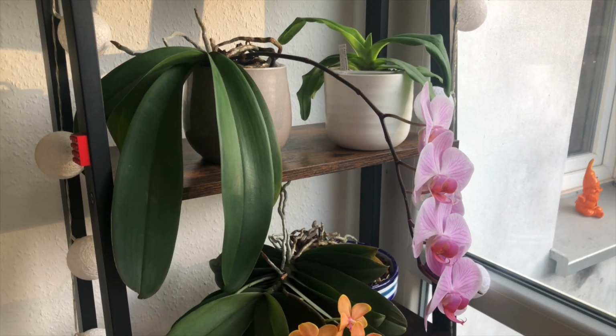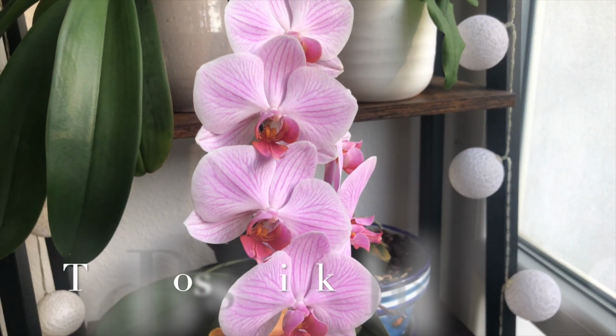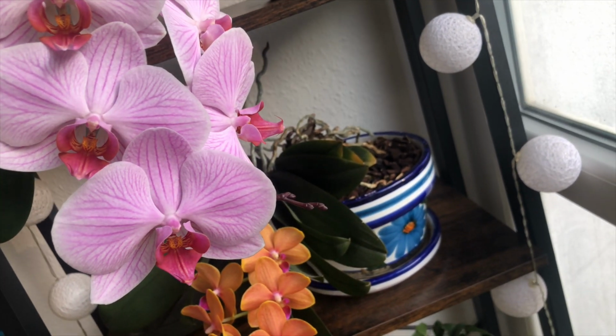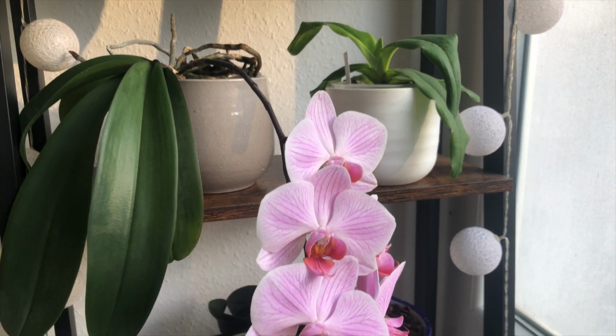The no IDs on the foul wall are looking really good. This is the Boss's Pink no ID, blooms every year for us. It's so reliable, gotta love them. And yeah, putting on even more. The little branch is still continuing to grow more buds, which is great.